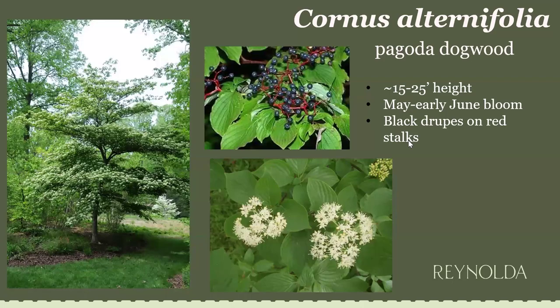Let's see. This is a native tree. We had a bunch of these in the fall plant sale, and they're small, so it's not something that's going to bowl you over, but we had one of these at our old house. This is one of our native dogwoods. If you go up on the Blue Ridge Parkway, if you know where Graveyard Fields is, right in that parking lot, if you go a little further down, they're growing right on the edge of the road there.